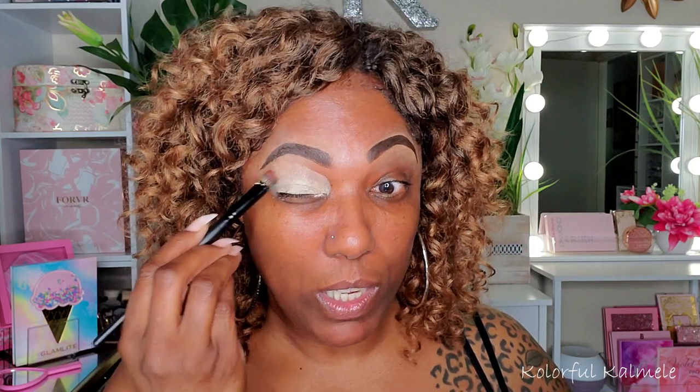Okay, it feels like it's drying down fairly quickly. So let me hurry up and blend this out. And since I don't know what kind of eye look I'm doing today, I'm just applying it all over my lid. And I'm gonna go in with this little sponge just to make sure it's nice and even.